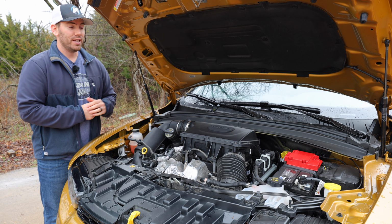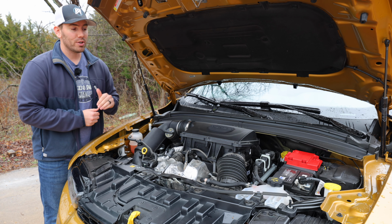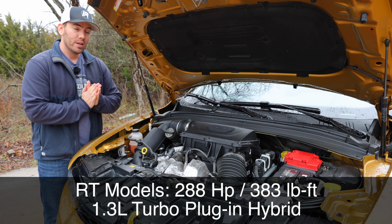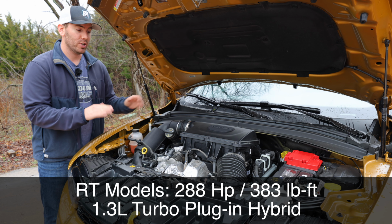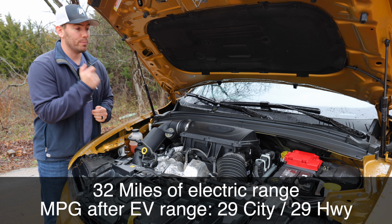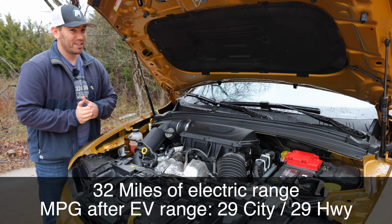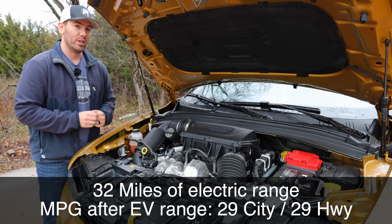The other option is the RT models. You get the RT and the RT Plus. Those are the plug-in hybrid models, which give us a 1.3-liter turbo engine and 32 miles of pure electric range. Now, those are going to be a little bit faster and more powerful. Even though it is a plug-in hybrid, it's not going to be as efficient as some other hybrids. It's 29 mpg city, but still 29 mpg on the highway.